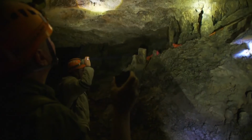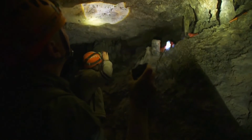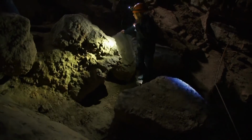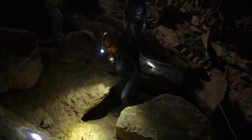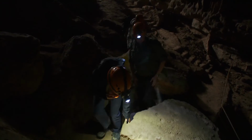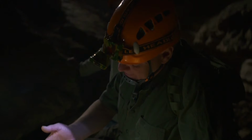As we move away from the entrance chamber, it becomes pitch black. Creatures here have adapted to life in the dark. So if we have a look around in a dry habitat like this, we might see some cave crickets. I think there's one there. Oh, yeah. These crickets have got very long antennas. Are they using that more than their eyes?